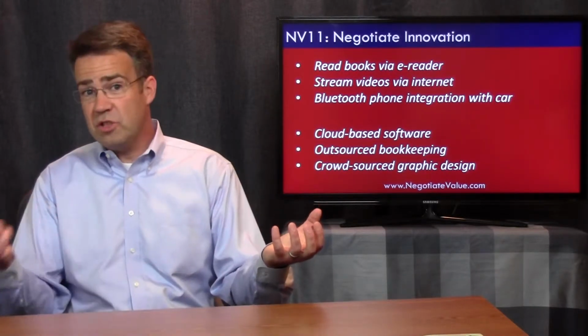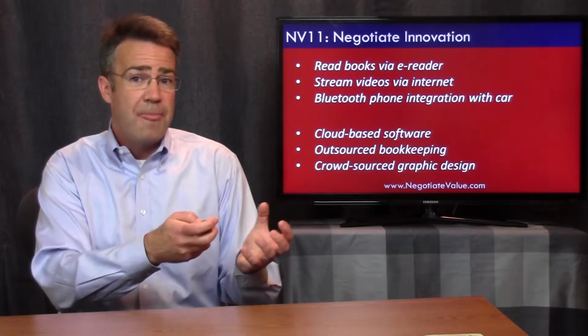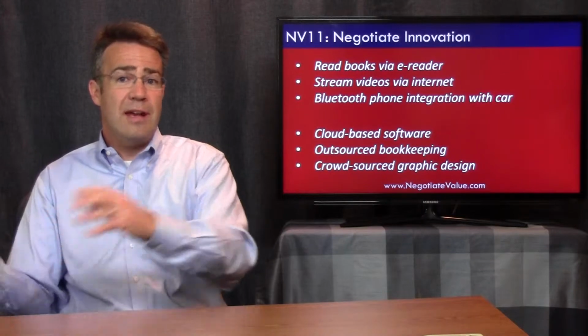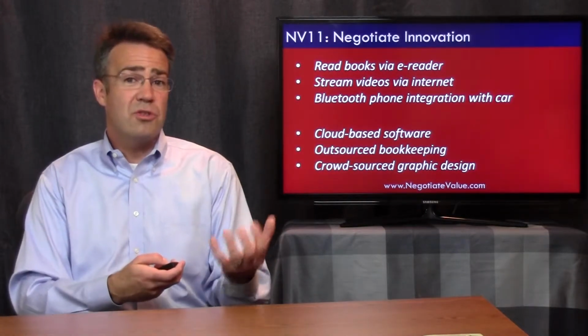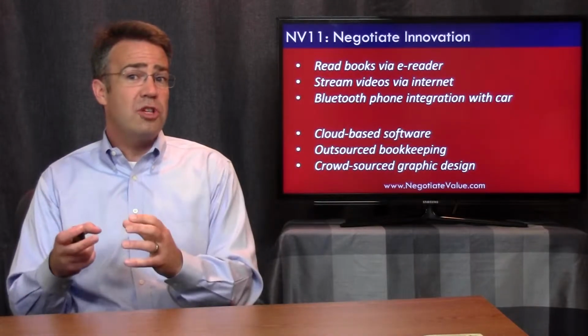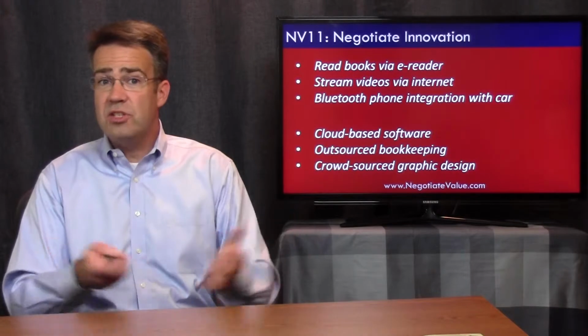Cloud-based software instead of installed software, that's a major trend. Outsourced bookkeeping, or there are a lot of other outsourced things. Outsourced HR management, outsourced accounting, lots of other areas that you could outsource, and think about that. That's not necessarily high tech, but it's a different solution, and in many areas that wasn't really available or not widely available even 5 or 10 years ago.